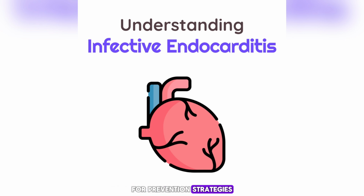4. Prevention strategies. Good oral hygiene is key in preventing the spread of bacteria that can cause infective endocarditis. Regularly brush your teeth, floss, and visit your dentist for checkups.